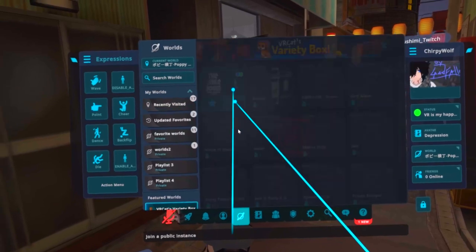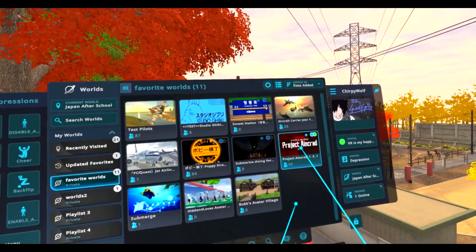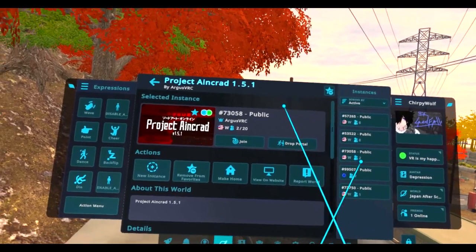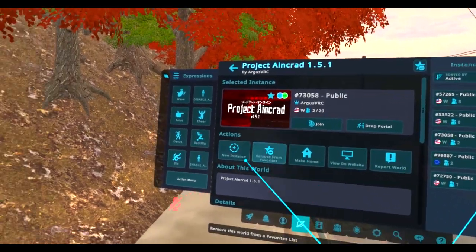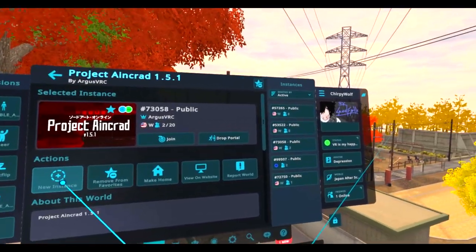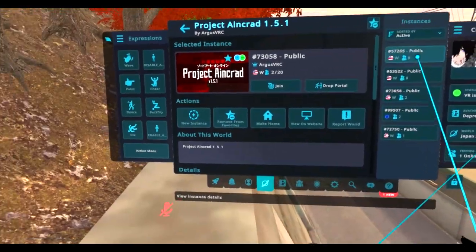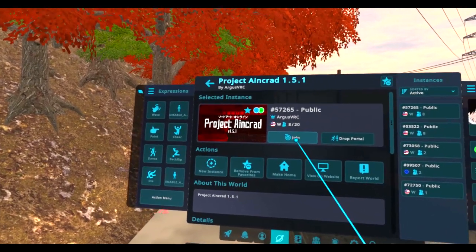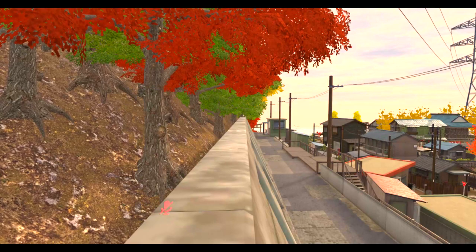All right, let's find ourselves another world then. Oh yeah, Project Aincrad. Now, if you know anything about anime, you will have heard of Sword Art Online. And let's go to a public world. So there's 8 people in this world. I'm going to join a public instance of this world. And this world is based on Sword Art Online.